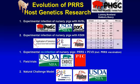So just to give you a little bit of the history of how this research has evolved, at least the research on PRRS that I've been involved in. We started with experimental infections of nursery pigs with a single strain of the virus, and all these experiments were done at Kansas State. We've done in total 10 trials with that virus, roughly about 200 pigs per trial. And quite a few of those results have been published.